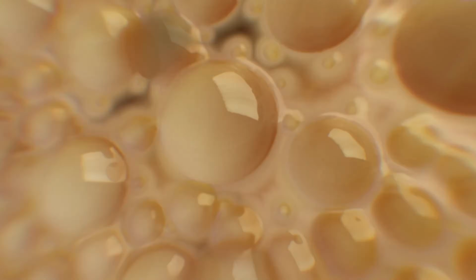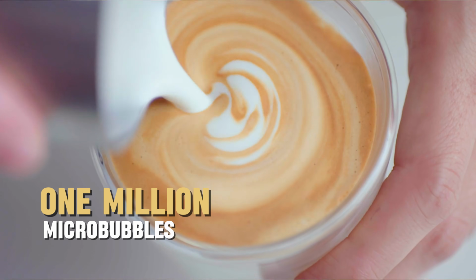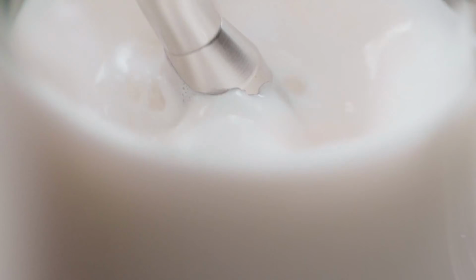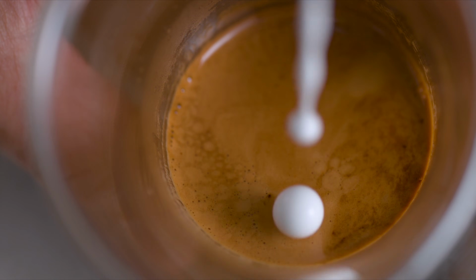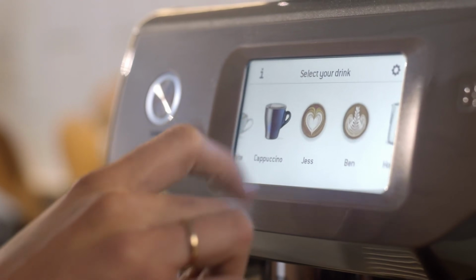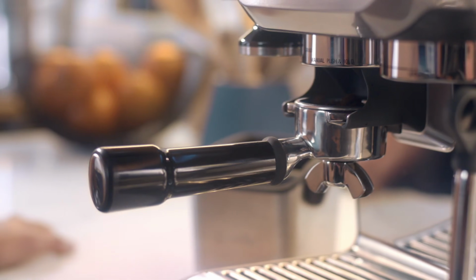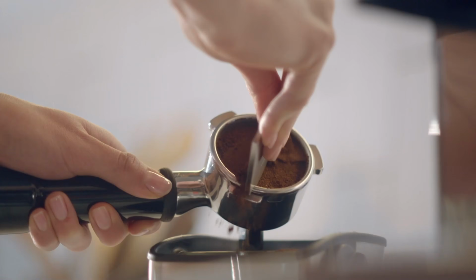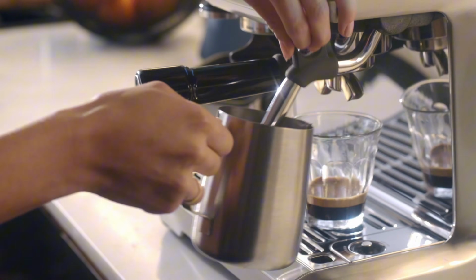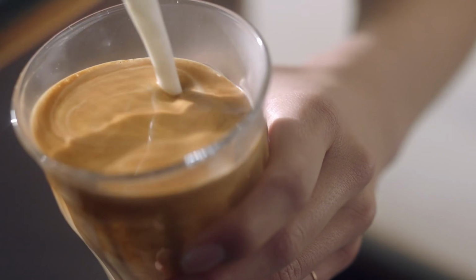In addition, the Barista Touch features a hands-free milk texturing system, which creates silky microfoam with up to 1 million microbubbles per milliliter. This advanced frothing capability makes it ideal for latte art enthusiasts and those who enjoy smooth, velvety milk-based drinks. Moreover, its intuitive design streamlines the coffee-making experience, reducing the complexity often associated with espresso machines. The overall design of the Breville Barista Touch emphasizes convenience and precision, catering to coffee lovers who value customization and quality.